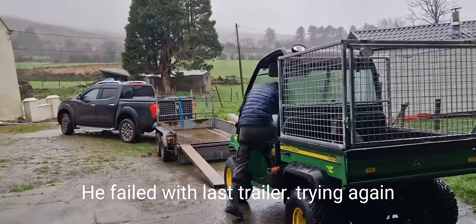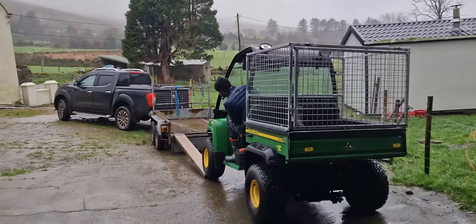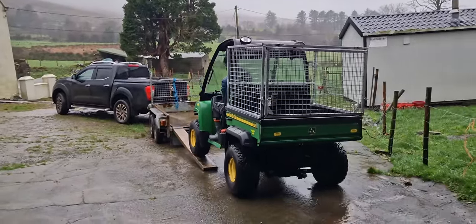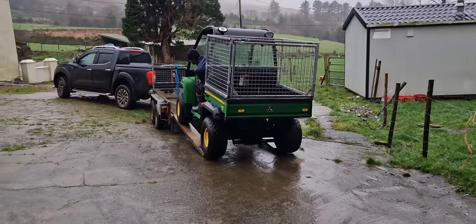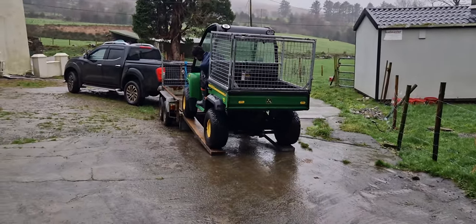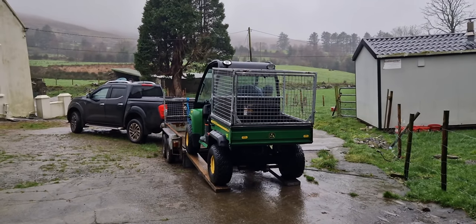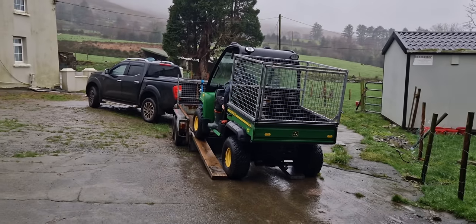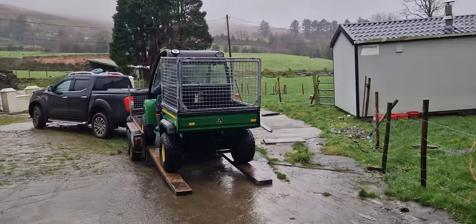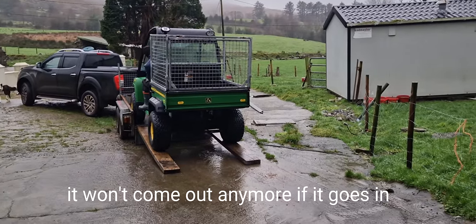He failed with the last trailer. He has a different trailer now. He's trying again. Will it be wide enough? It will. He's going up, just his feet. He failed. He's trying to drive it in now, but it won't come out anymore. I said he'd put it in.